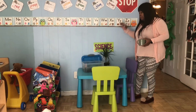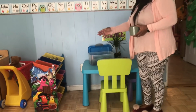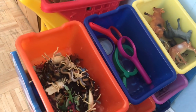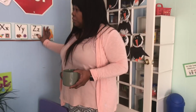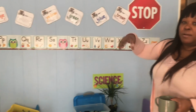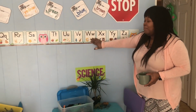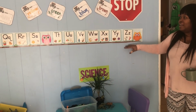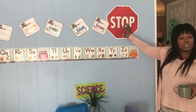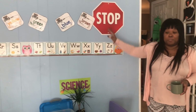This is one of my favorite areas here, okay? So we have all different types of animals here for them. We have magnifying glasses, farm animals, all different types of animals are in this area as well. So if you also look, even though it's a play area, I use every moment that I can to do a lesson plan. So sometimes they'll be playing and I'll say, can everybody tell me what this letter is? Can you tell me what this letter is? And then when it's time for them to get up and start cleaning up, I point to the stop sign and they know it's time for us to stop what we're doing and start to clean up.